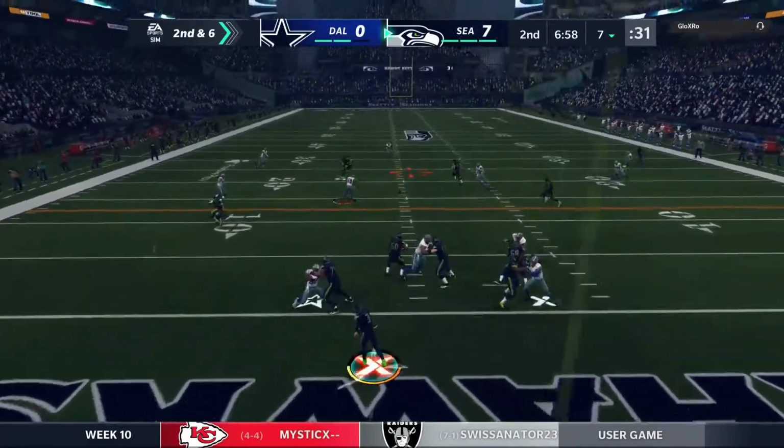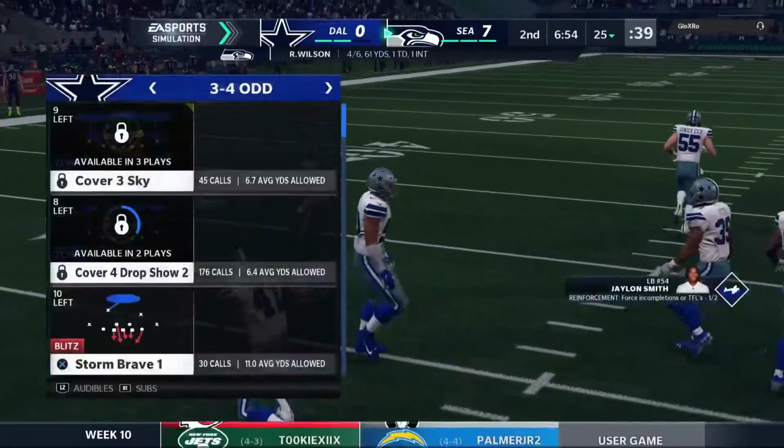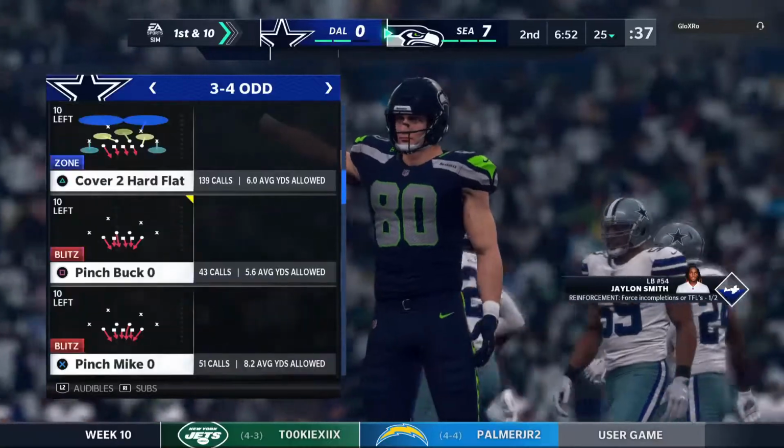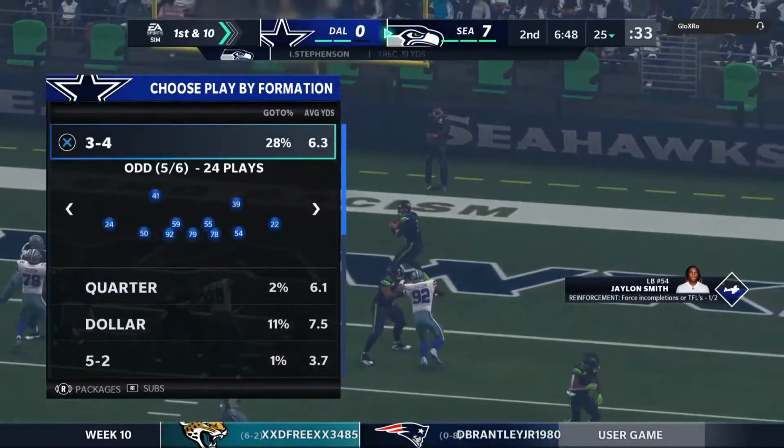From the gun, it's Wilson. Over the middle, complete. It's Stevenson. And brought down, but not before reaching the 25. 19 yards the pick up there. Move the chains.